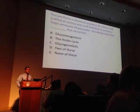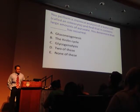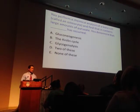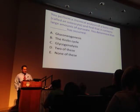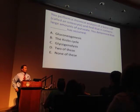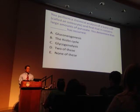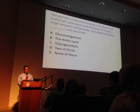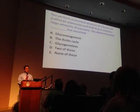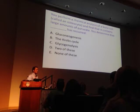All right, try this possible test question. You perform a chemical analysis of a bone cell. You'll learn this week, we call that an osteocyte. You'll learn that in lab. You find out it contains large amounts of pyruvate. You determine that what has taken place, or what has occurred: gluconeogenesis, the Krebs cycle, glycogenolysis, 2 of the above, or none of the above?